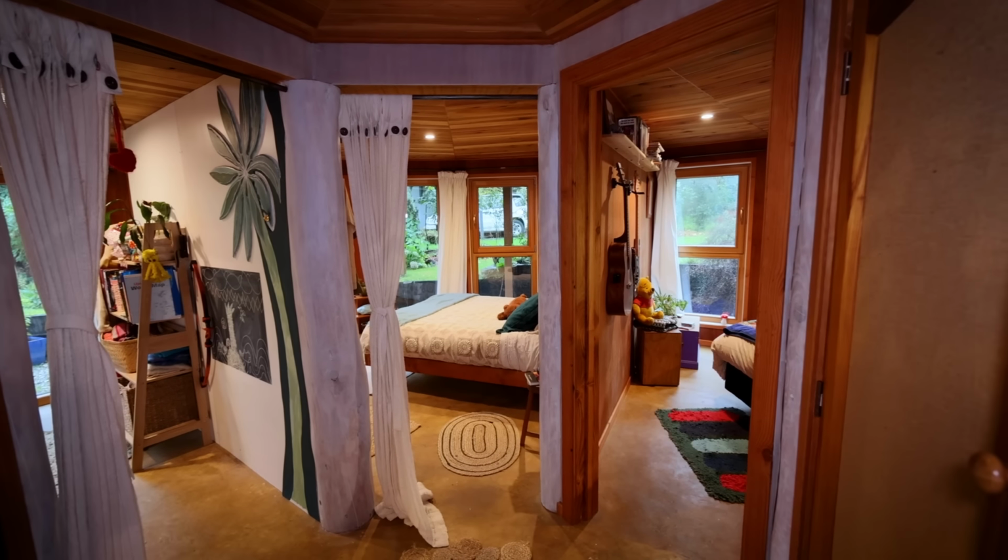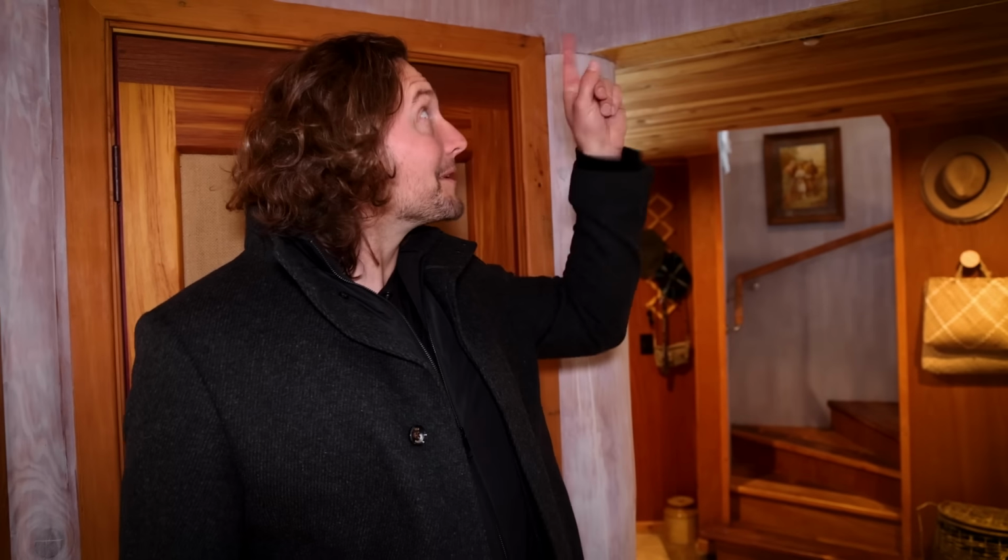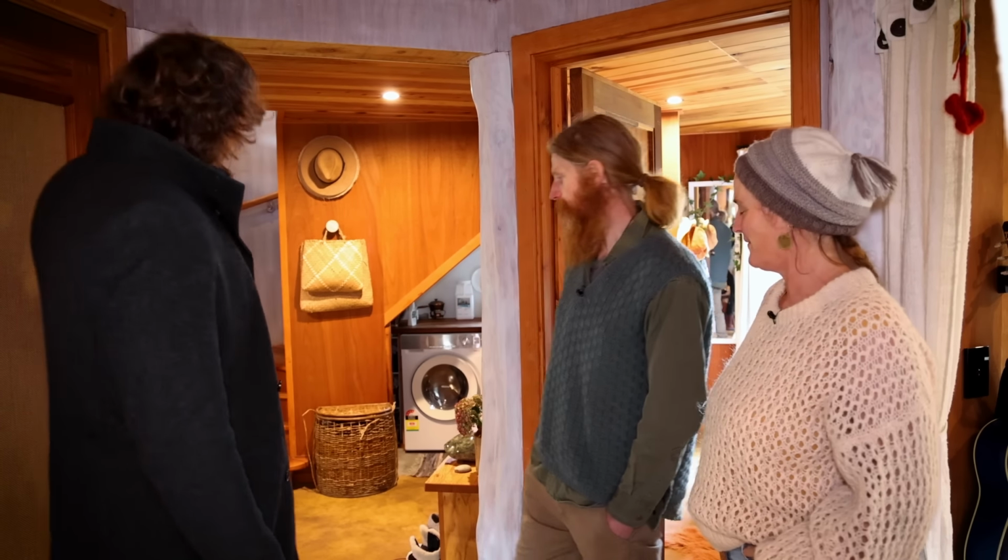Yeah. I think it's just really cozy the way that you've done all of the bedrooms downstairs, and I'm excited to see what you've done with the living space upstairs. Can we check it out? Sure. Yeah, sure. All right.